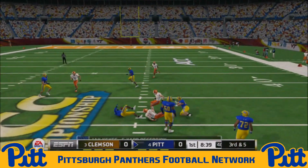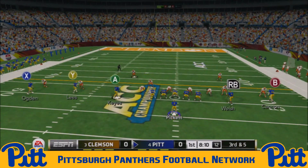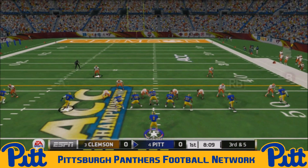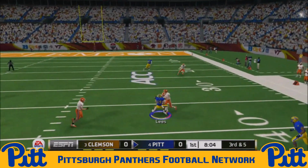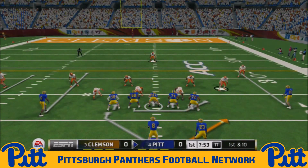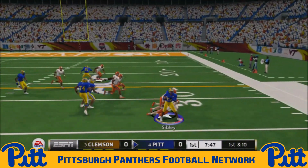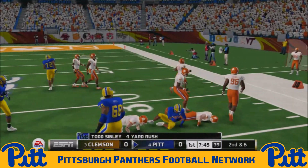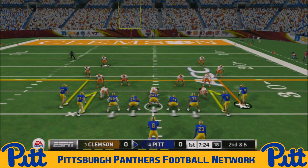Looks over the middle. He's got his favorite target. That's Jay Keys, who goes across for a pickup of 5, and we're at 3rd and 5 now for the Panthers as they're into plus territory. Pickett back to pass, pressure coming up the middle. He withstands it and delivers a strike, finds Paul Lease, the Jersey Jet, for a pickup of 11, and the Panthers move the chains. 1st and 10 now. They go Sibley on the halfback counter. Great move there. Nice job picking up the blocks as Sibley kind of weaves his way forward for a good pickup of 4. 2nd and 6 now for the Panthers.